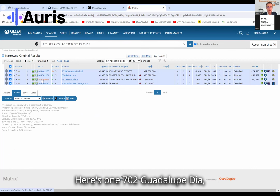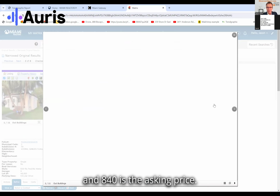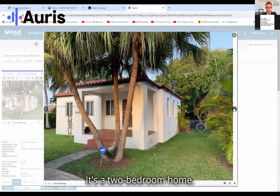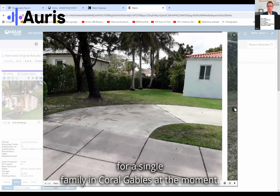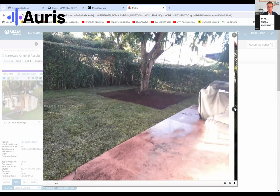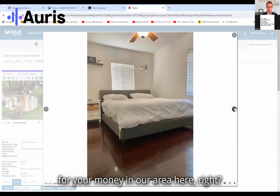Here's one, 702 Guabadia, and 840 is the asking price. It's available right now. It's a 2-bedroom home. This is the lowest price available for a single family in Coral Gables at the moment. Gives you an idea what you can get for your money in our area here, right?